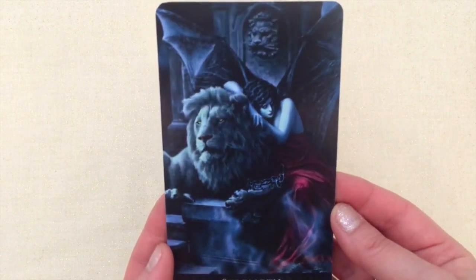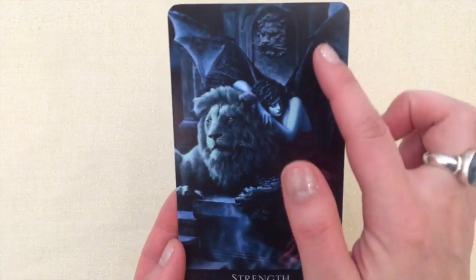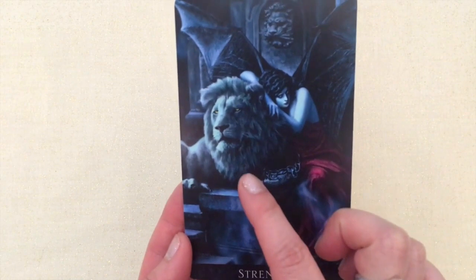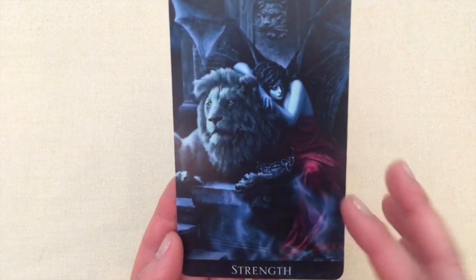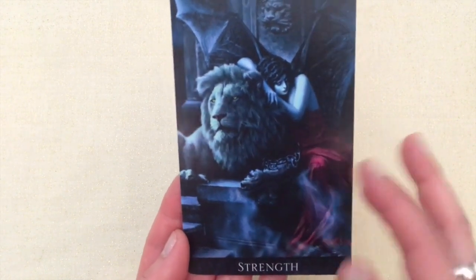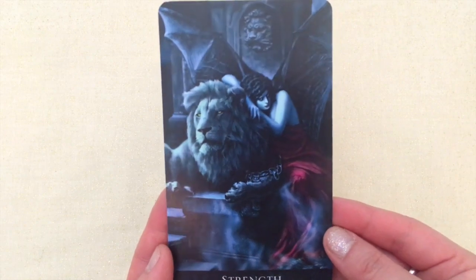And Strength, another beautiful card. I think she is just badass. I love the wings. I love her expression. I love her posture up against the lion, also beautiful. And the rich red of her gown. What's sad about this card is that the lion is chained. So while it's a beautiful card, it's also a kind of a difficult card for me to sit with.